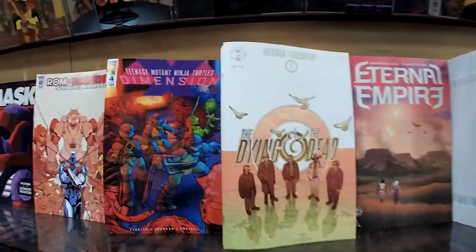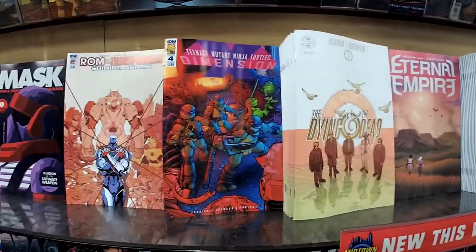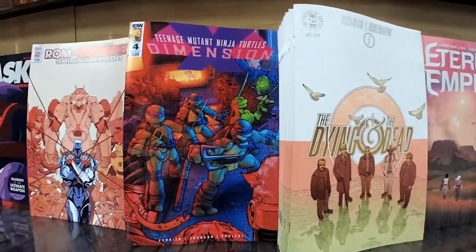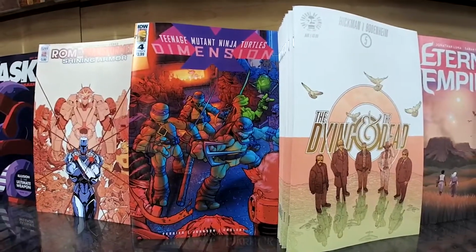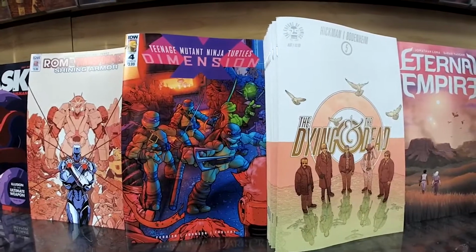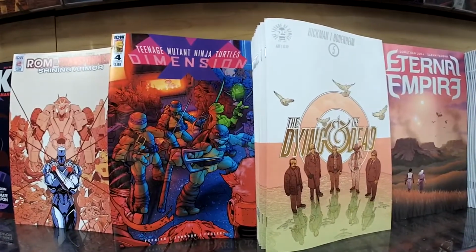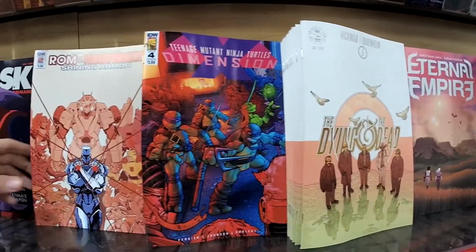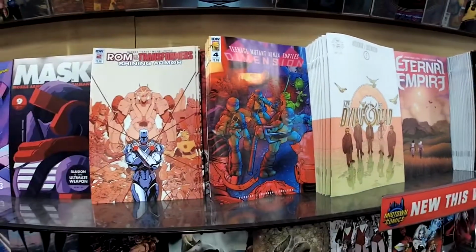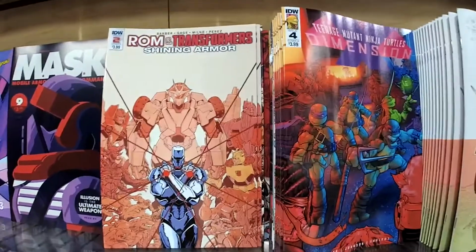Hitting IDW, we've got a complete tonal shift once more as we go to Dimension X with the Teenage Mutant Ninja Turtles. They're doing a mini-series. It's 5 issues in 5 weeks. This is issue number 4. You guys have heard me talk about it before. It's great. It's fun. The Turtles books are crazy cool right now, and I recommend checking it out. Then we have Rom versus the Transformers in Shining Armor, a cool little mini crossover between 2 of the franchises.